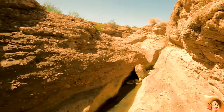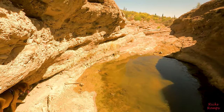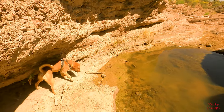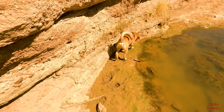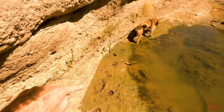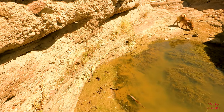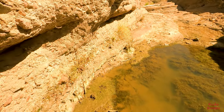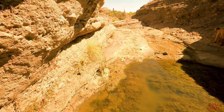Wow, good boy. Yeah. Looks like somebody else came up here. There's a footprint right there. And now there's all kinds of dog prints. I have a feeling I'm gonna get muddy. Maybe.